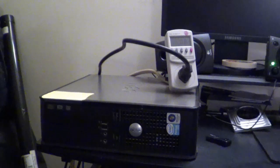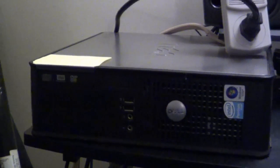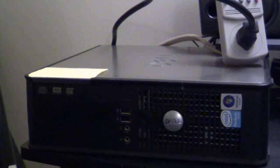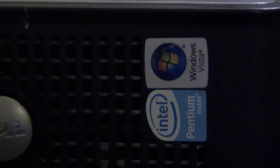Ladies and gentlemen, behold, another Dellasaurus. Well, if you want to call it that anyways, it certainly does have a few years on it. This is a Dell Optiplex 760 from the Core 2 Duo era, and of course, Windows Vista. Yeah, we're going way back.